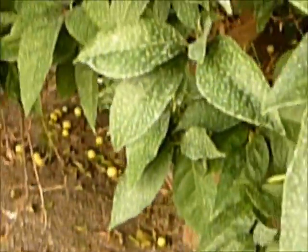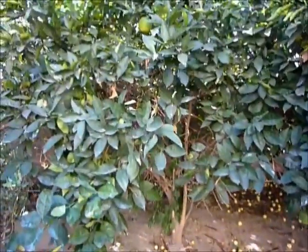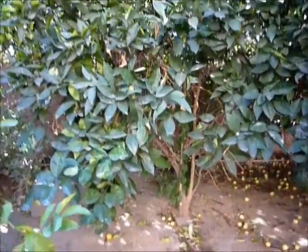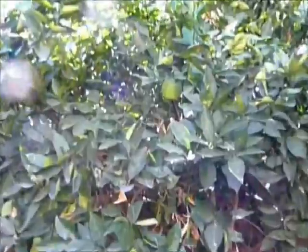Then we have a blood orange tree. Last year we got lots of blood oranges. This year it kind of trades off, so this year there were only 2. But I'm hoping they're going to be really delicious. There we go. Then tucked in here is the navel orange, and you can see there's an orange on it right there.